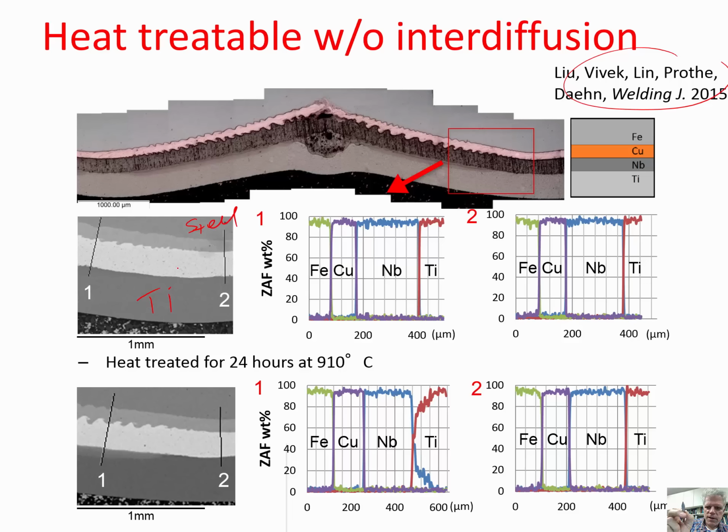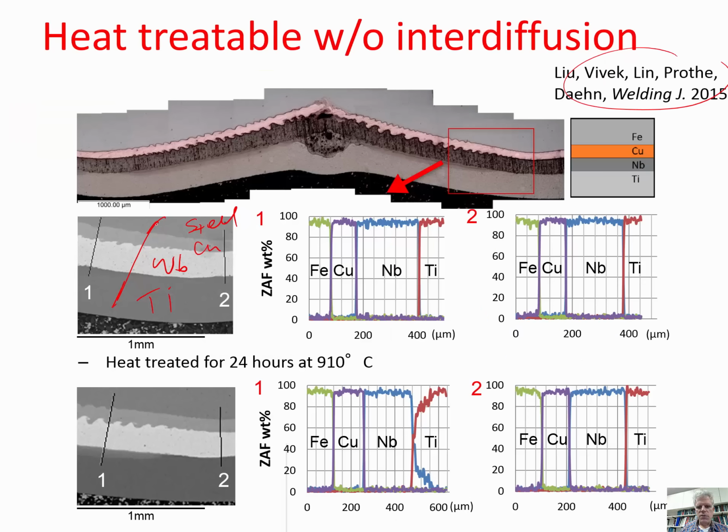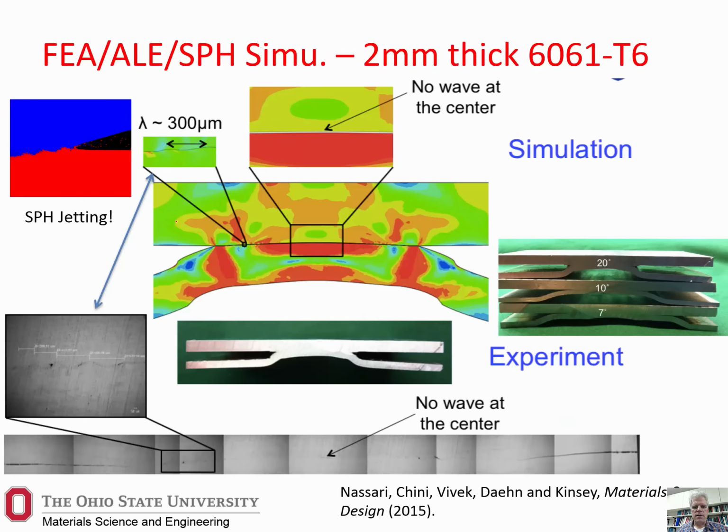In this case, we've got niobium and copper here, and this makes for a system where you will not have reaction between the steel and titanium that's deleterious, and that holds together nicely and gives you a system where you could even imagine heat treating or carburizing the steel without adversely affecting the titanium, which is cool. And again, I'll point you to the paper for more details.